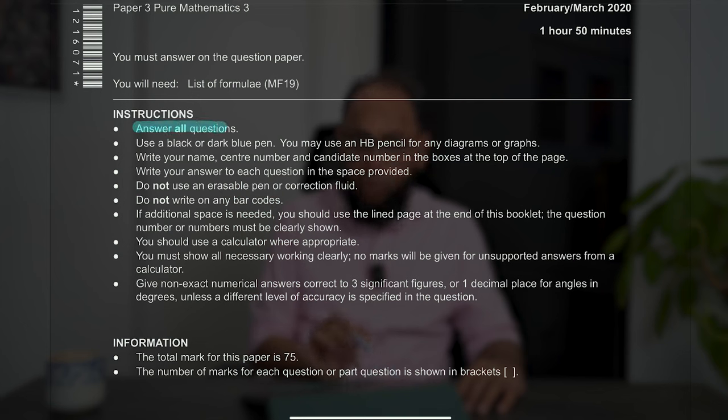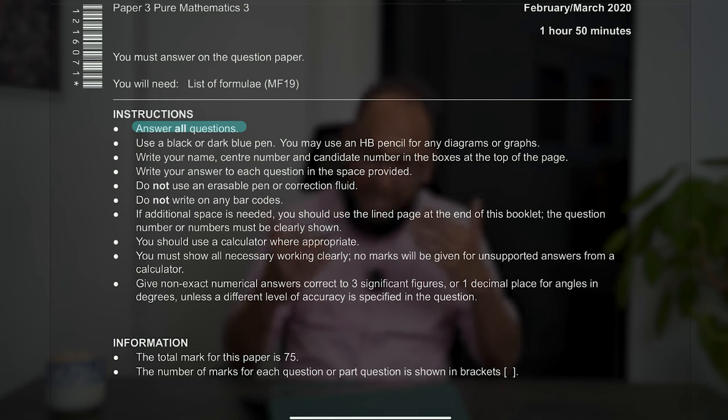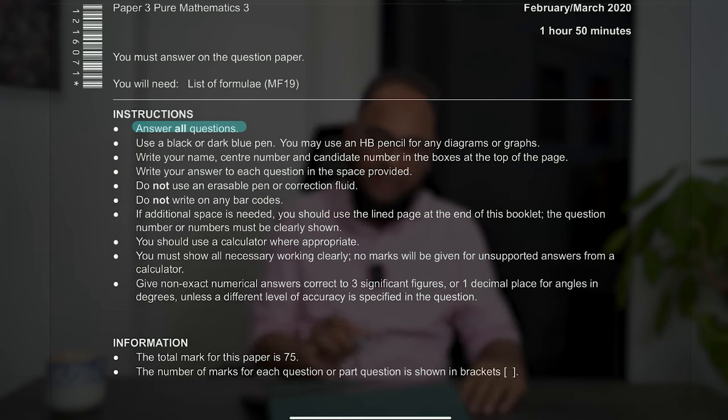First of all, answer all questions. This is very obvious, but why is the examiner writing it? Because that's the only way to get the maximum marks.